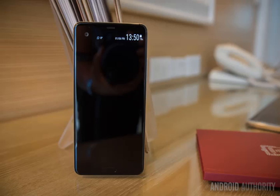The only glaring problem with the screen is that there is some very noticeable light bleed that comes from the upper left corner, right below the front-facing camera. Of course, this doesn't detract from the quality of the display or the overall viewing experience, but it is something that is quite difficult to unsee.